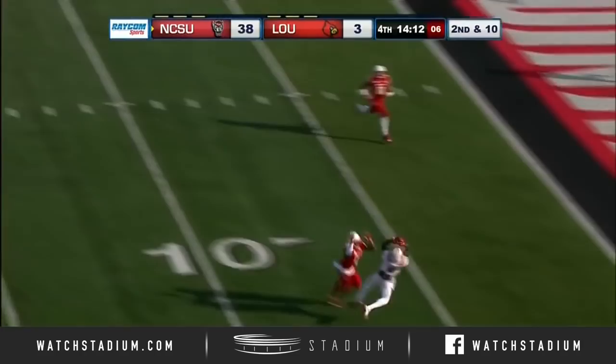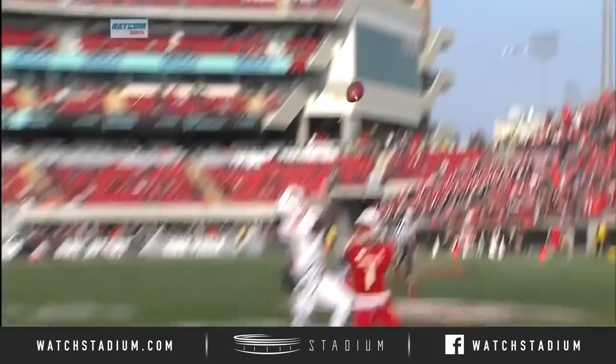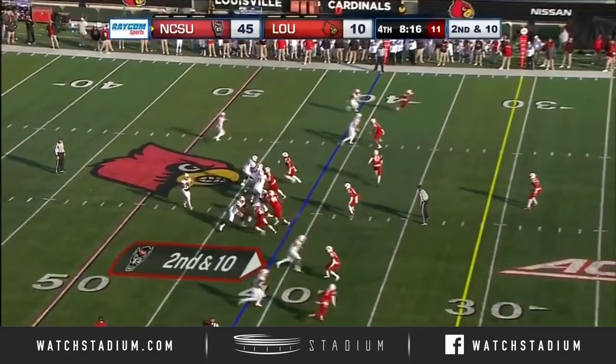This is Harmon creating space inside the five. Kelvin Harmon. The ambassador of the corner. Excellent throw right over the top. So we talked about Harmon's ability to go get the football when never getting rhythm offensively. Seventh time this season that Finley has thrown for 300 or more yards.